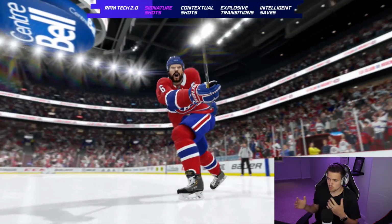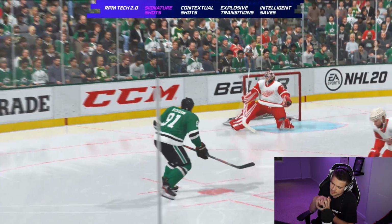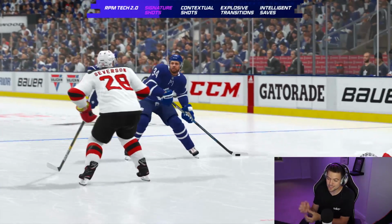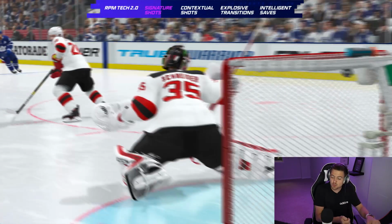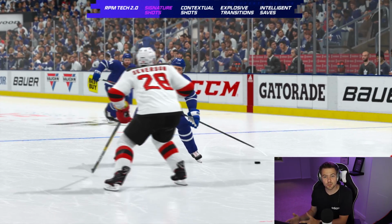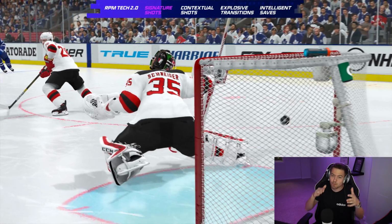We'll see though. Of course, some more signature shots here from some signature players. This one, the toe drag Auston Matthews snipe. I love the fluidity, how you can just grab the puck, pull off a deke, and shoot it right away. Usually there's that buffer time where it's tough to make the play that you want to make after pulling off a nice move, so hopefully that'll help us with some highlights.